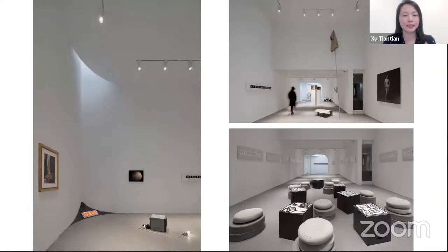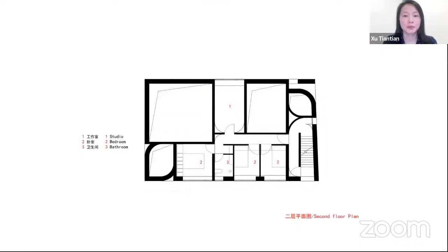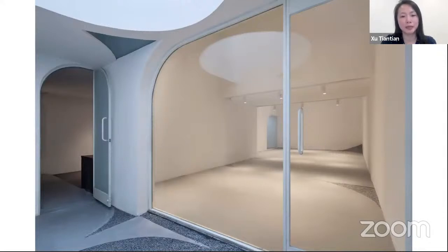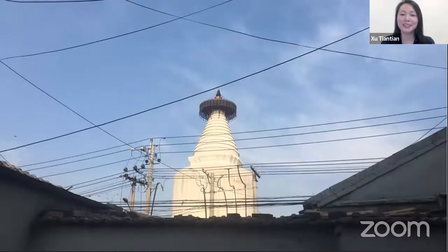In the interior exhibition space, we were also tearing up the corner on the roof to allow skylight to come into the exhibition space. On the second floor, you will discover that this tearing of corners enlarges somehow into the two corner courtyards. So it becomes a continuous series of fragments of curves in space, in and out of this small Hutong gallery.